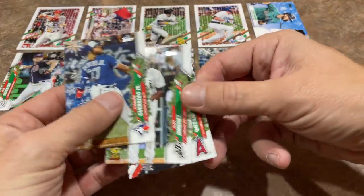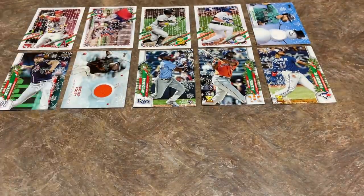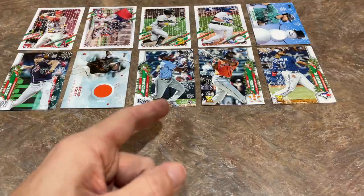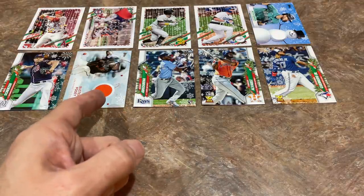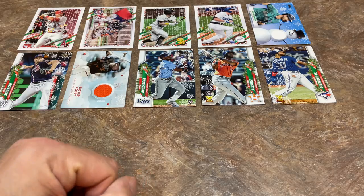Now, the last one, I'm just going to go with the second year of Vladdy card. So, man, we got 1 short print. A couple nice rookies. I would say the Relic was better than the 2021. But overall, that Mike Trout's going to be almost unbeatable. So now here we go.